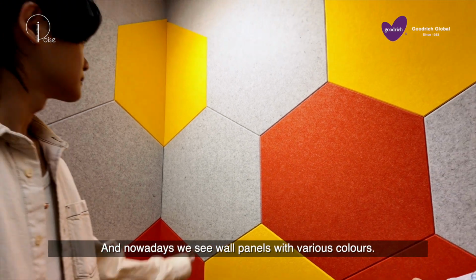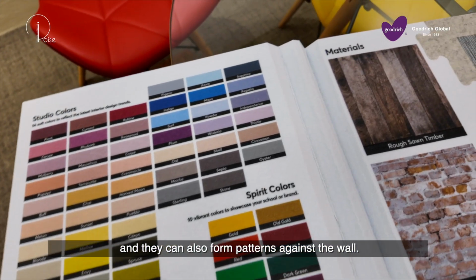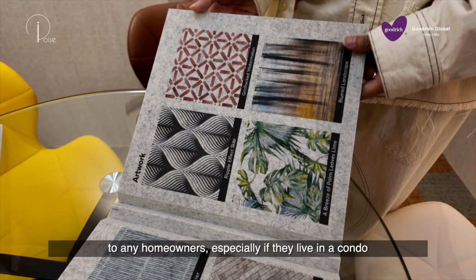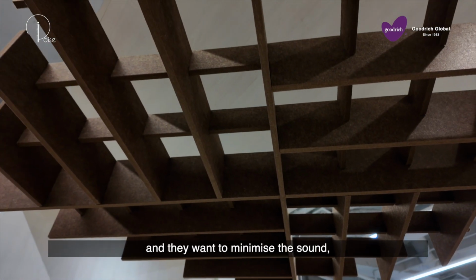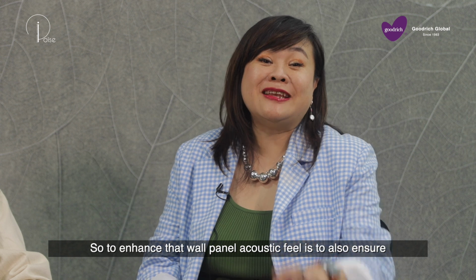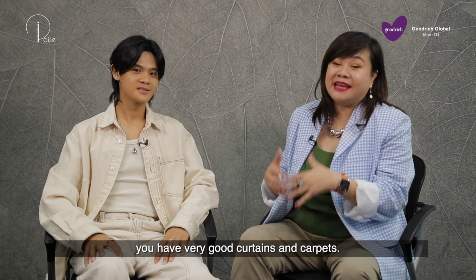And nowadays we see wall panels with various colors. They have a variety of colors to choose from, and they can also form patterns against the wall. So we would like to introduce these acoustic wall panels to any homeowners, especially if they live in a condo and want to minimize the sound. Yes, especially when they're gaming or having a karaoke session. And to enhance the wall panel's acoustic effect, you should also ensure you have very good curtains and carpets.